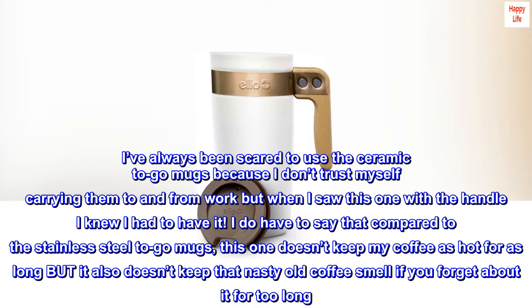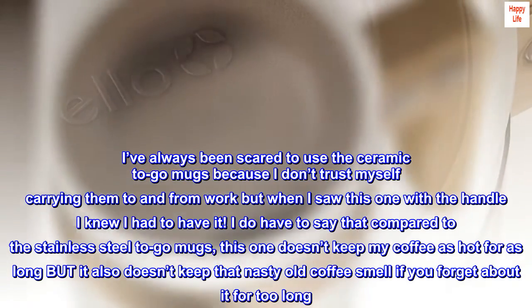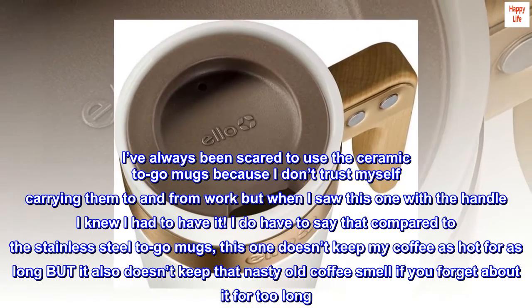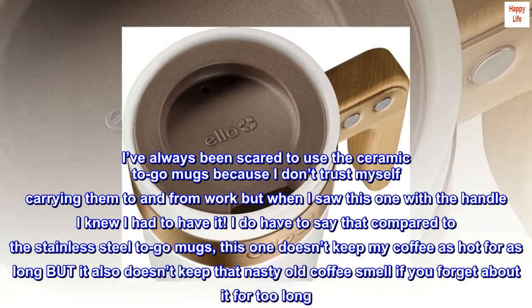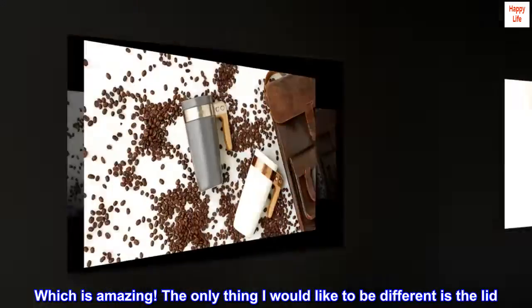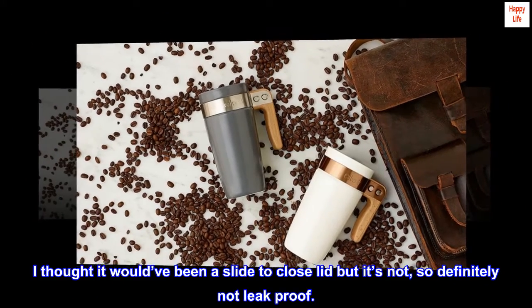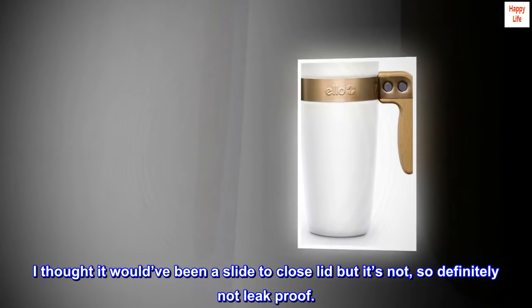I do have to say that compared to the stainless steel to-go mugs, this one doesn't keep my coffee as hot for as long, but it also doesn't keep that nasty old coffee smell if you forget about it for too long. Which is amazing. The only thing I would like to be different is the lid. I thought it would have been a slide to close lid, but it's not, so definitely not leak-proof.